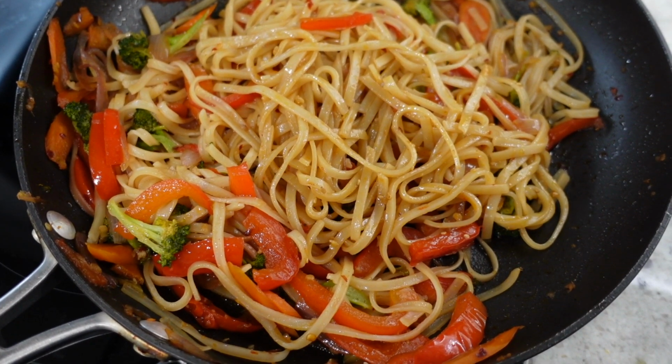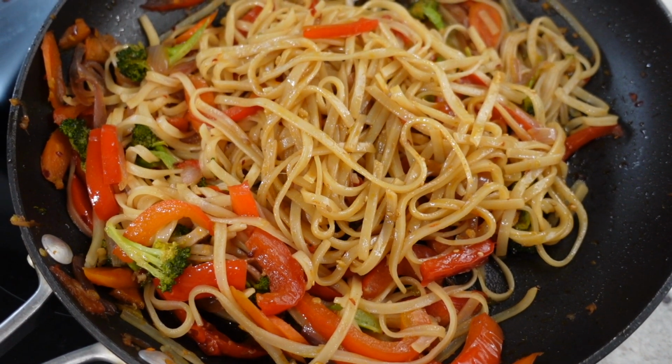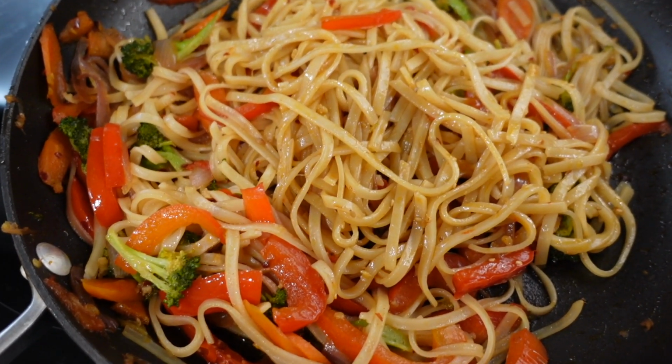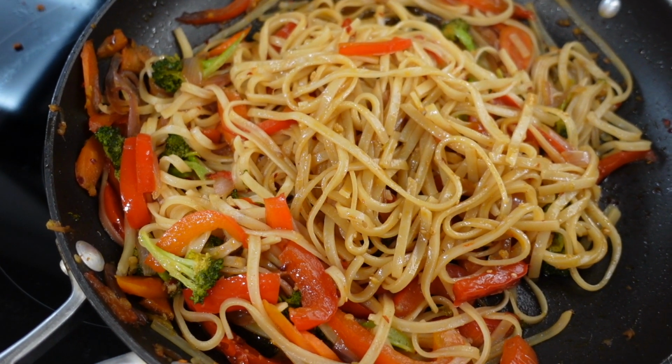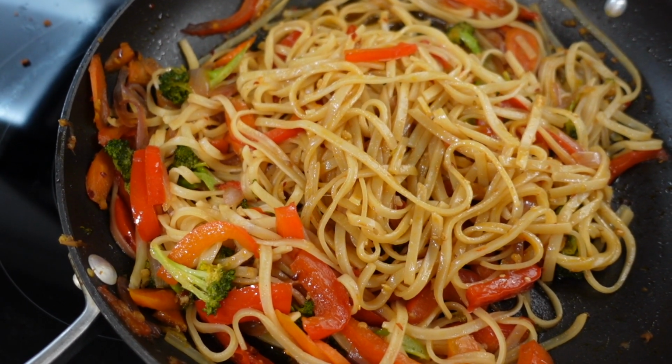But I will say this was a little spicy, so if you can't handle spice that well, I would definitely limit to 1/2 teaspoon or a little less because it was pretty spicy, but I like spice, so I didn't mind it. And also I would add the cornstarch just to thicken it. It was a little too watery, but still super good.